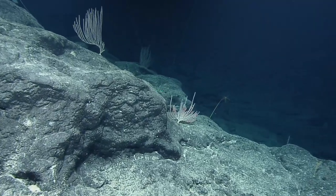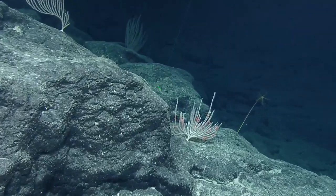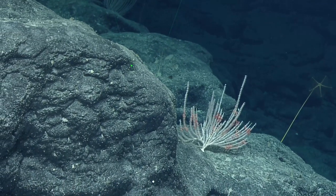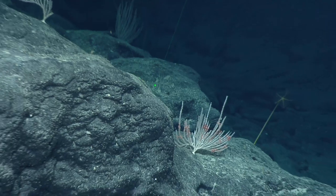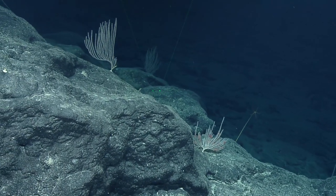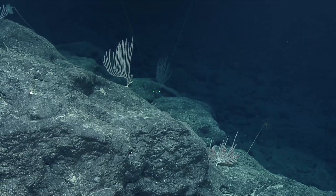So this one's covered with brittle stars. And then this one, I can't tell whether they're the same or different corals, but this one has nothing. They're probably the same.